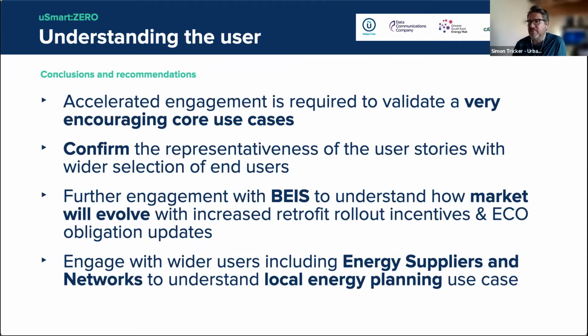We also want to continue the engagement we've had with BEIS to understand how the market's going to evolve as there's increased rollout of retrofit solutions and the incentives around those, as well as the ECO obligations and how that's going to update in the future, so that we can align with that policy development. We have also engaged with energy companies and networks, and there are some interesting use cases around their local energy planning and potentially using the data-driven insight that we developed.